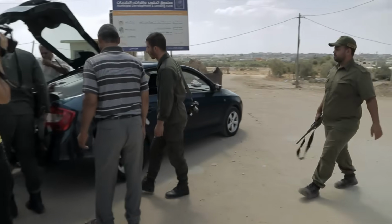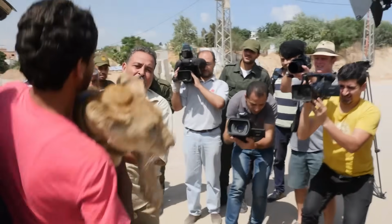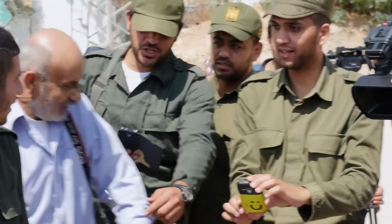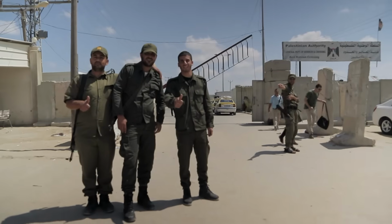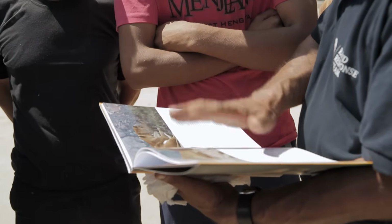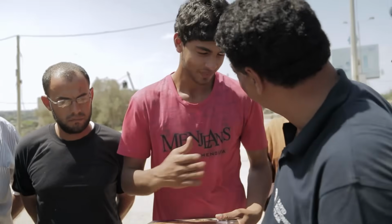The story has broken in the local press. Journalists and curious bystanders have come to see Max and Mona. For a time, security becomes incredibly relaxed, and there's almost a carnival atmosphere as soldiers and locals come to get a glimpse of the cubs. As a parting gift, Dr. Khalil presents Ibrahim with a book about Lionsrock, a wildlife sanctuary similar to where Max and Mona will eventually be rehoused.